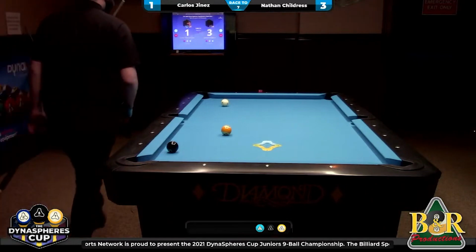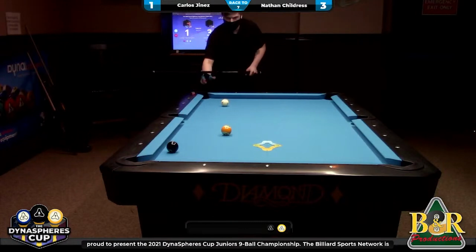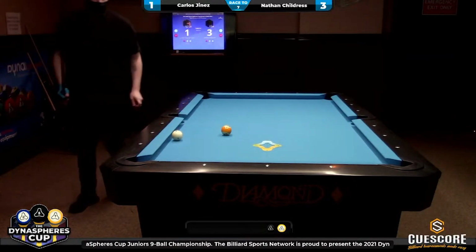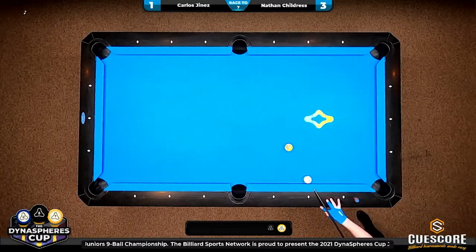Making a decision. Do you stop this one dead, or do you try and leave it for the side pocket? Yeah, I mean, really, I think this particular shot is personal preference. I'll maybe just bring it back a little. Just like that. Perfect. That was great, and you can see there he's got a great angle going straight into the side pocket right now.